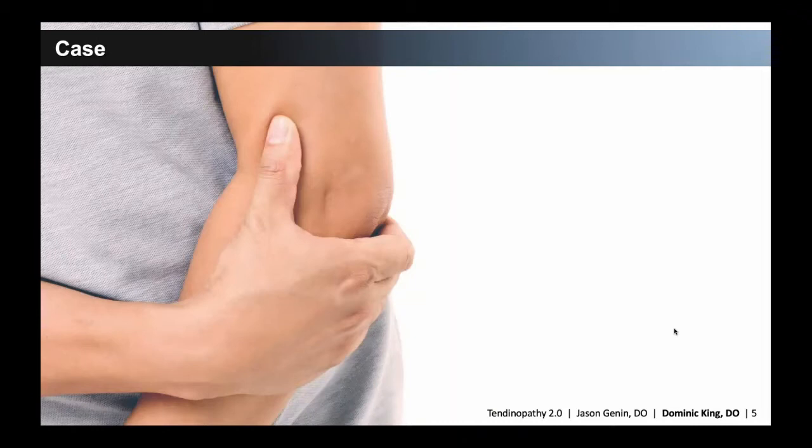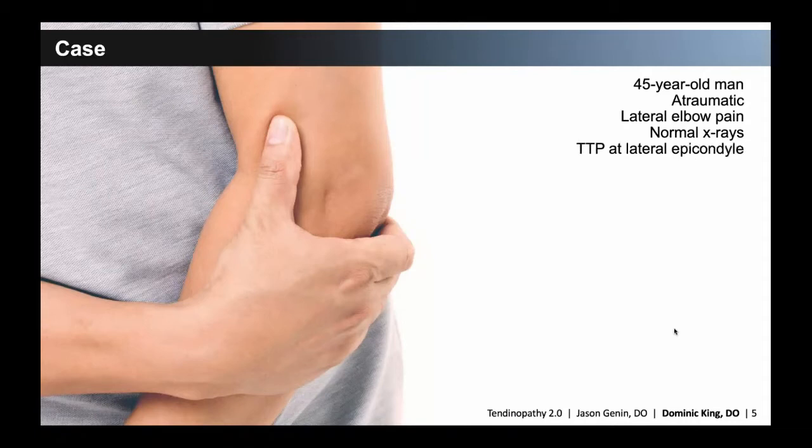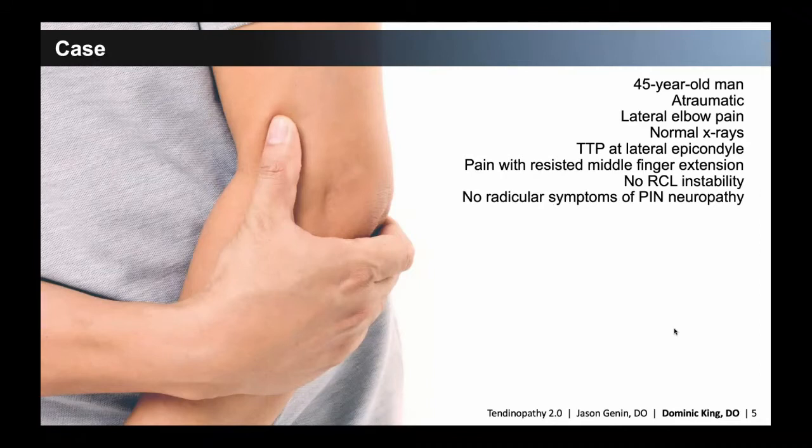Like always, let's start with a case. This is a 45-year-old man who comes in with atraumatic lateral elbow pain. He's got normal x-rays, tenderness to palpation at the lateral epicondyle, pain with resisted middle finger extension, no radial collateral instability, and no radicular symptoms of posterior interosseous neuropathy. If we ask what this is, pretty much everybody on the call would easily pick up that this is tennis elbow. We see this a lot.